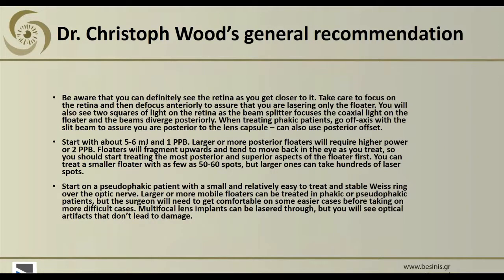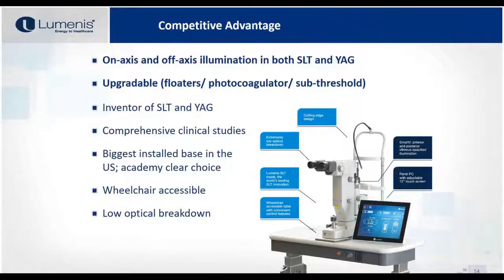So when you focus to treat the floater and you can't see the retina in focus, just don't fire the laser. You need to be just in front of the retina, not to be able to clearly see the retina. In the beginning, you start with 5-6 millijoules and 1 pulse per burst. I don't use any more than 1 pulse per burst, to be honest. And a good place to start is with a pseudophakic patient that complains of floaters, and it's much easier to visualize a floater and be able to treat it.